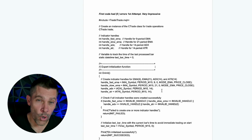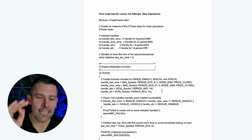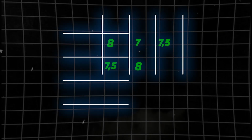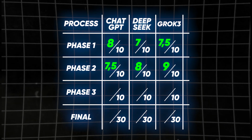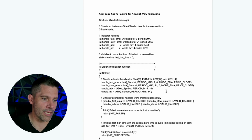But then Grok, wow, Grok came in fighting in round 2, or phase 2. Grok threw some heavy uppercuts. Look at this, guys. The code it gave to me, first attempt, 0 errors. Very, very impressive. And that is incredible. So because of that, I'm giving Grok a 9 out of 10. 9 out of 10 for phase 2. So what a comeback, Grok. You came back, you punched the lights out of ChatGPT and DeepSeek. So that's it for phase 2, guys.